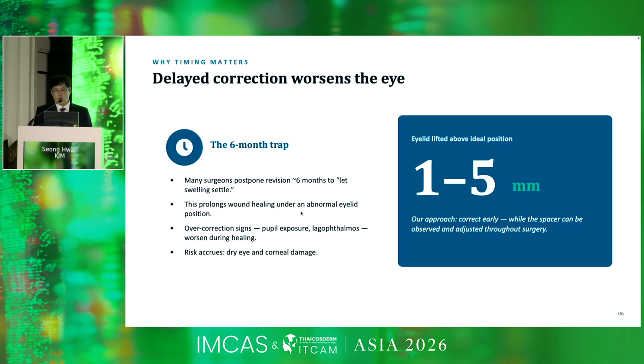Which is why we don't wait. The usual 6 months delay only prolongs healing in a bad position and lets symptoms worsen. Our lids sat 1 to 5 millimeters too high. We correct early while the spacer can still be adjusted during surgery.